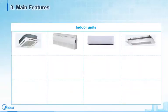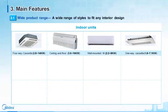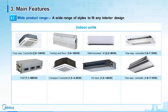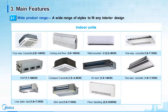Our range of indoor units includes 4-way cassettes, ceiling and floor units, wall-mounted units and duct units. With capacities ranging from 1.5 kilowatts to 56 kilowatts and a variety of designs, Midea's indoor units provide air conditioning solutions suitable for any interior design.